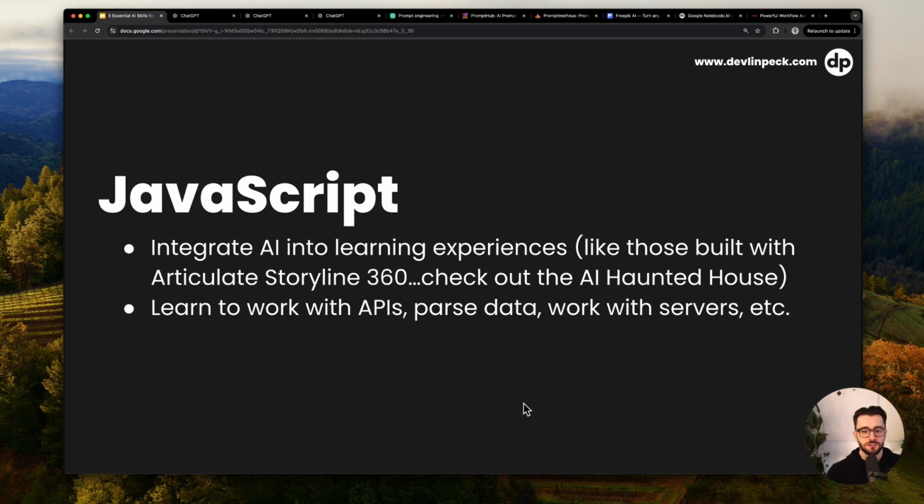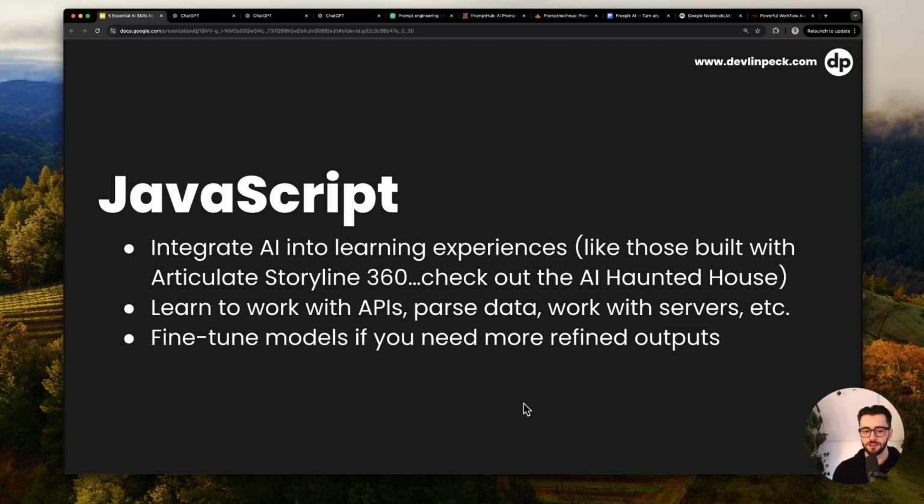But overall, once you learn the basic syntax of JavaScript, you can learn to work with APIs. You can learn how to parse the data that you get back from those APIs. You can learn how to work with servers. It might sound a little complex if you're new to this stuff, and it is a little complex, but everything is easier now with AI to help us. So I'll share some resources on the next slide.